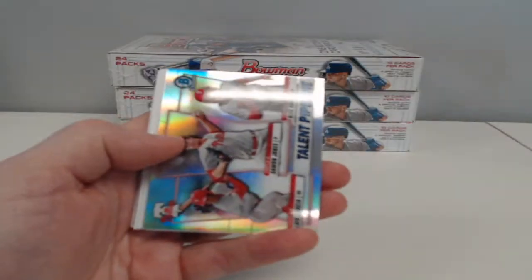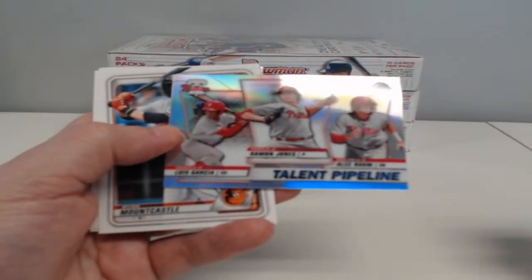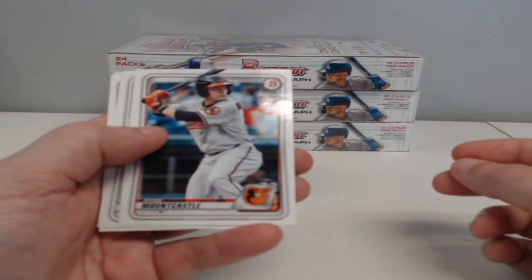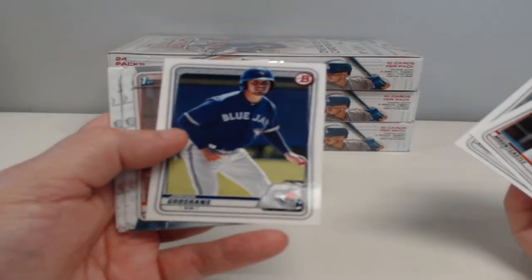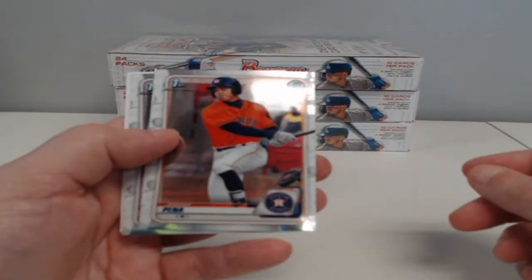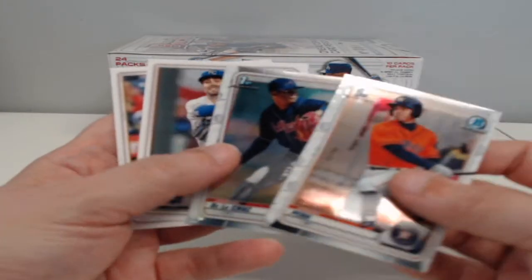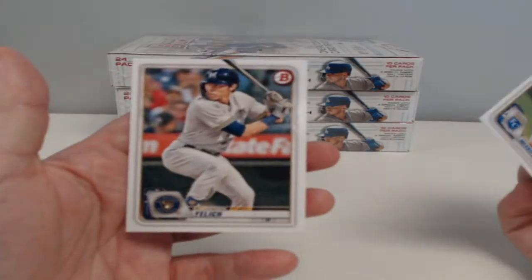Soroka, Rebel Garcia, base rookie. Talent pipeline of Garcia, Jones, and Baum for the Phillies. Mountcastle, Dunning, Gershans, and the Chromes are Jeremy Pena, Bowman first, and De La Cruz, Bowman first, Whit Merrifield, and Christian Yelich.